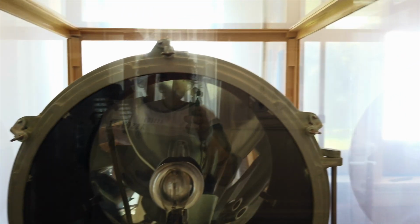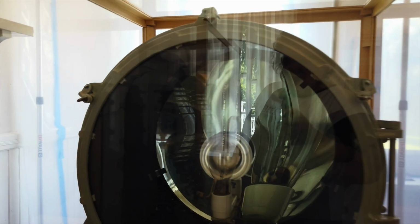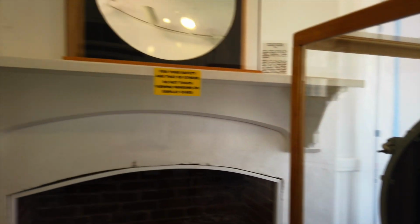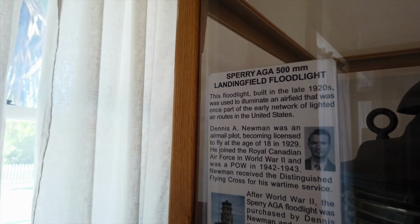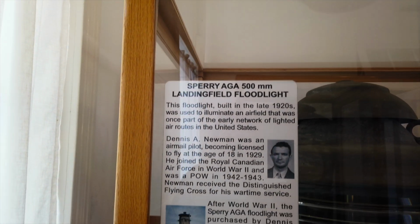This is not the favorite room where they have the whole display, but this is just kind of like a preview, and I thought these lanterns and lights are still interesting. This is a floodlight.